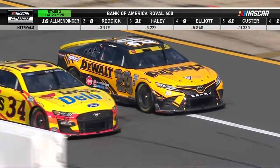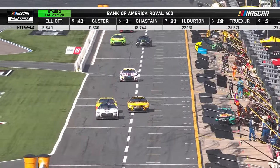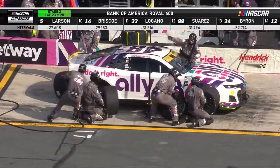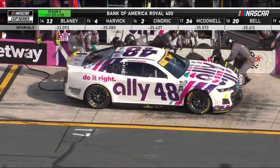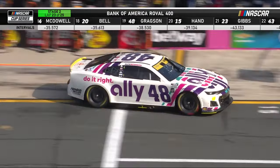Very interested to see which drivers decide to do what. No real surprises yet. All of these cars expected to pit. We saw Denny Hamlin come to pit road. Now the 48, Dave, Noah Gragson to pit road here for the 48, filling in for Alex Bowman. Good run for him so far after he had the drag race with Corey LaJoie. No harm, no foul there. He leaves pit road.